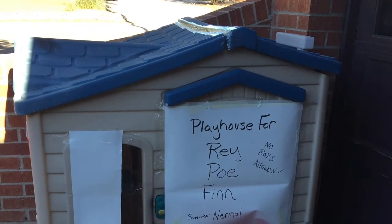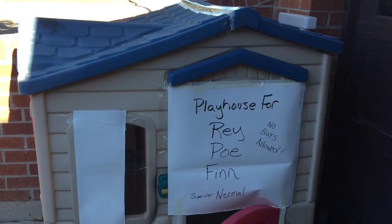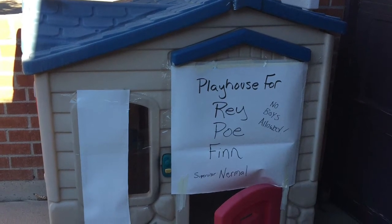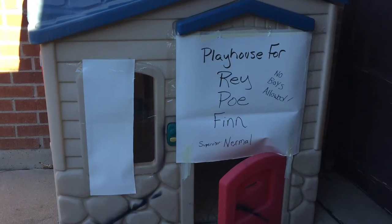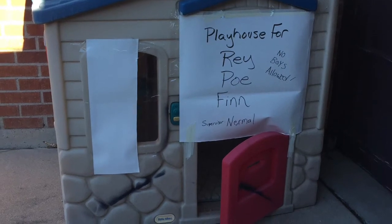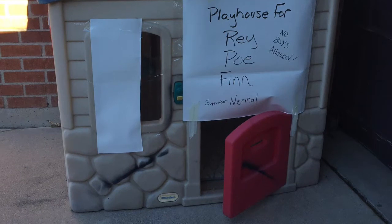And I want to show this playhouse really quick. This was a playhouse that belonged to my daughters, and they had outgrown it, and we weren't using it for anything but storing propane tanks. But I decided I'd add it out front. I was worried about them being in the cold and the rain, so I put it right by my front door and made a playhouse for them out of it. And it comes in handy in a little bit, and I'll tell you why.